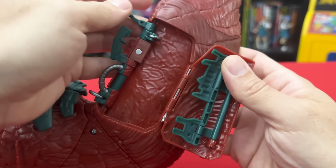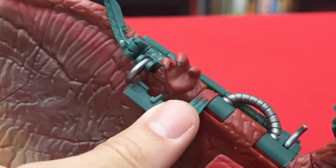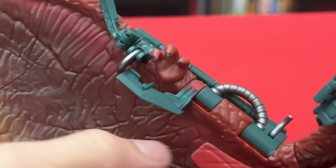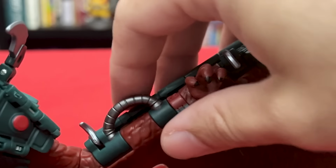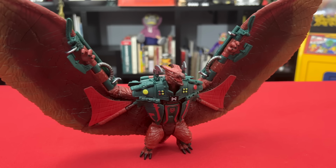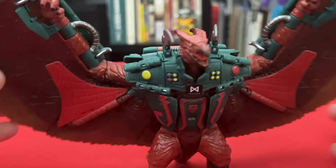If there's one part of the transformation that might slow down your momentum just a little bit, it's just getting this small piece over his hands. It can get a little caught up. And that is a fully transformed Rodan. Like I said, the easiest of the three Titan Techs. And visually, he looks good.